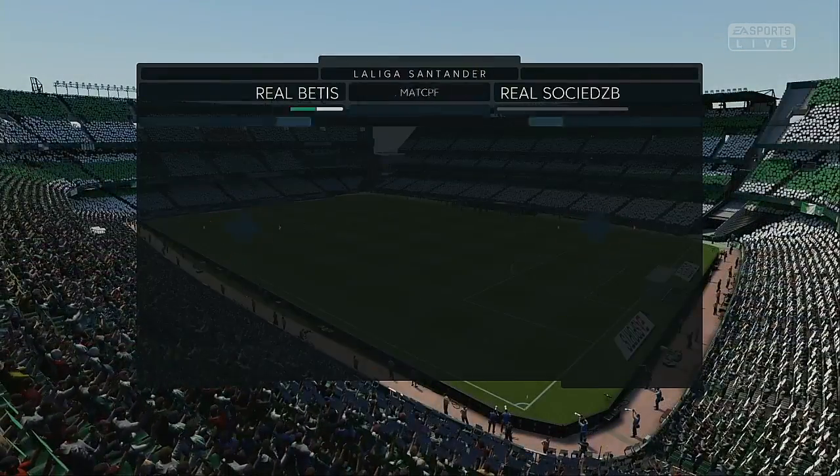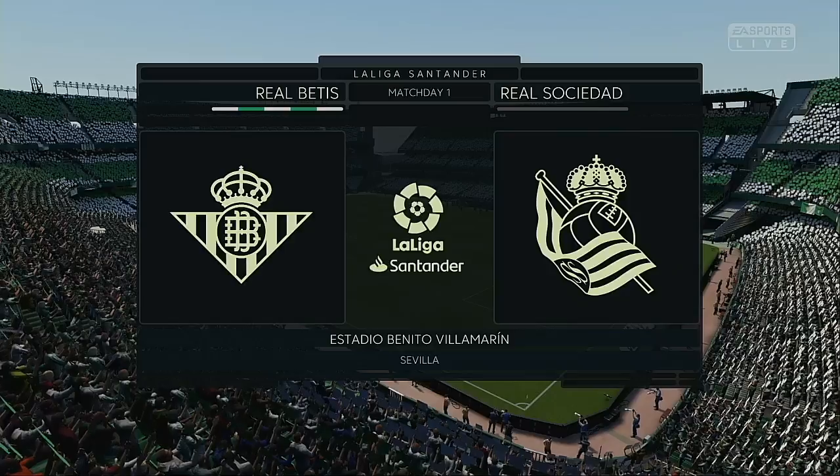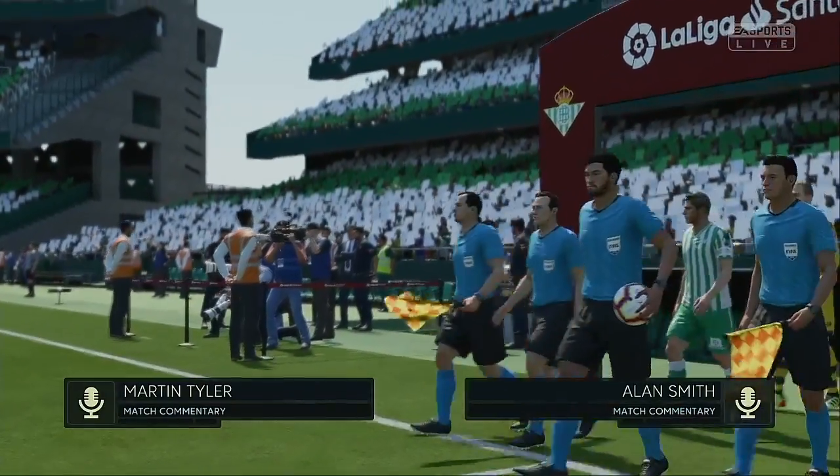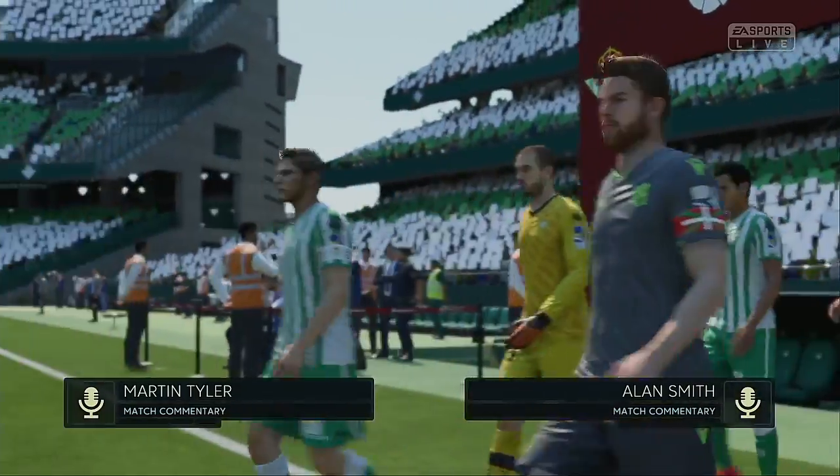Well, here we are, Alan Smith and myself, Martin Tyler, really looking forward to today's game. Real Betis today against Real Sociedad.